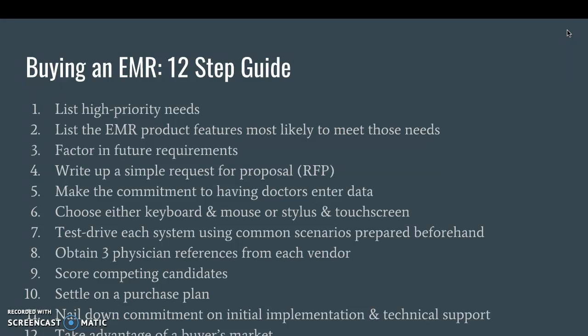5, make the commitment to having doctors enter data. We want all of our physicians on board with this EMR to make sure that they are actually utilizing the tool and entering the patient data and information. 6, choose either keyboard and mouse or stylus and touchscreen style. 7, test drive each system using common scenarios prepared beforehand. 8, obtain 3 physician references from each vendor, and they suggest actually going on site to these references and seeing how they're utilizing their EMR.